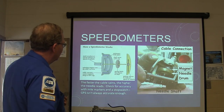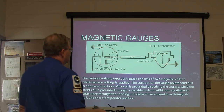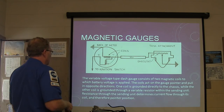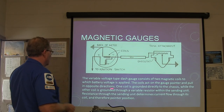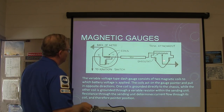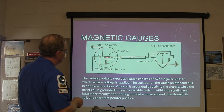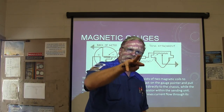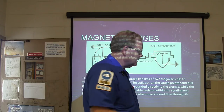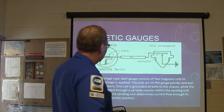It's working against that. All right, so magnetic gauges work this way. The variable voltage dash gauge has two magnetic coils that the battery voltage is applied to. And the coils act on the gauge pointer and pull in opposite directions. So basically, you can see how your tank sender works as it goes up and down. More of the ground is going that way instead of that way. See? And that's going to make your needle go this way and that. You'll have three wires, three terminals on one of these. Make sure you understand how that works, okay? Three terminals. All right, that's not too bad.